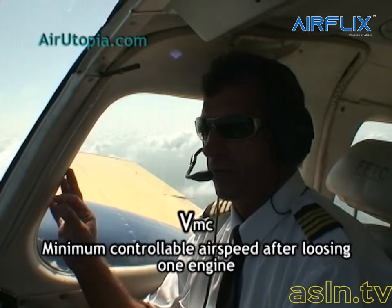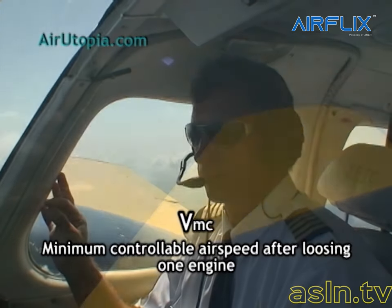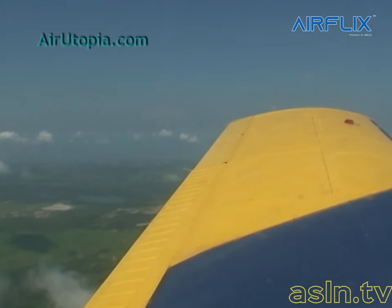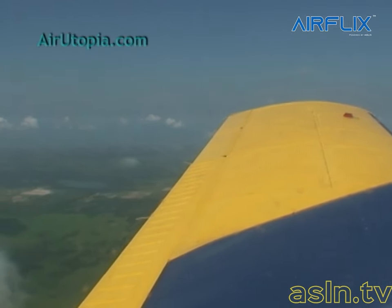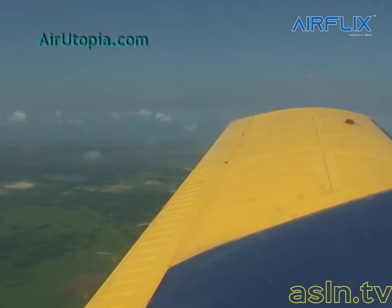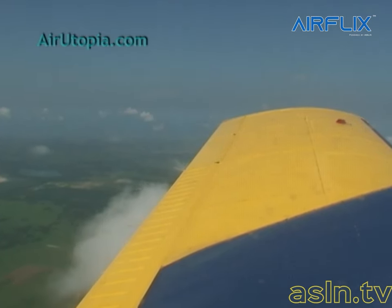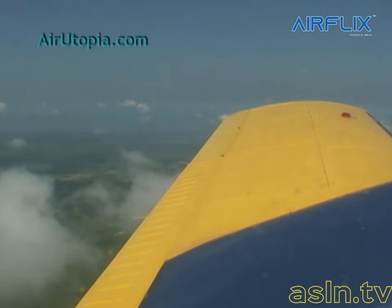VMC is the airspeed at which the critical engine is made inoperative that severely affects the control and performance of the airplane. Since the Seneca has counter-rotating propellers, that is, each propeller rotates in the opposite direction, we don't really have a critical engine. Therefore, simulating a critical engine is the best that we can get. The VMC speed is an airspeed that's under certain conditions, including temperature and pressure. Therefore, the VMC for this airplane can change on a day-to-day basis depending on the weather conditions.